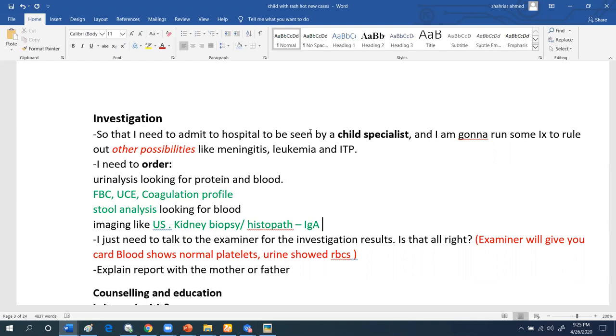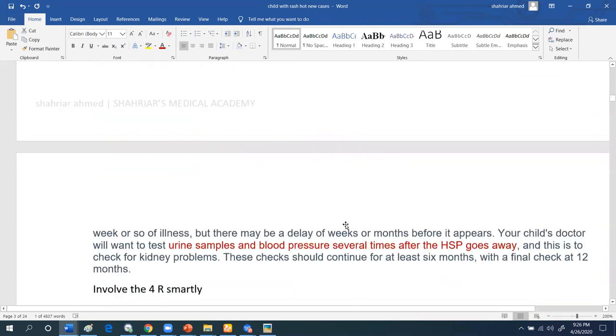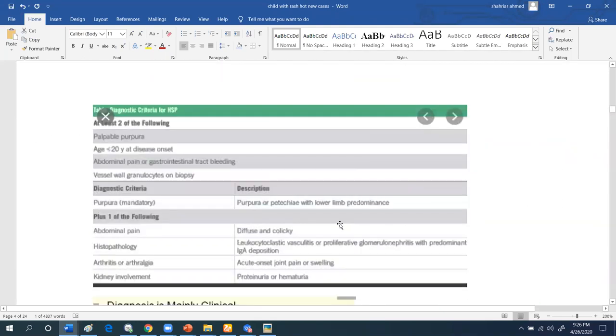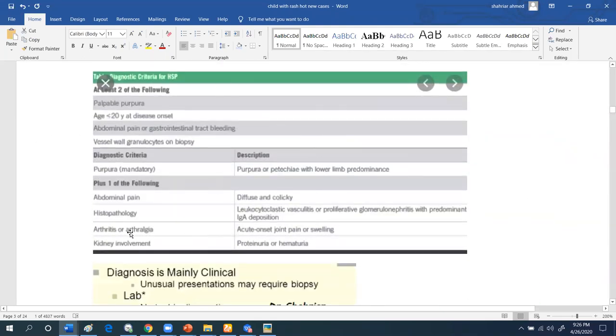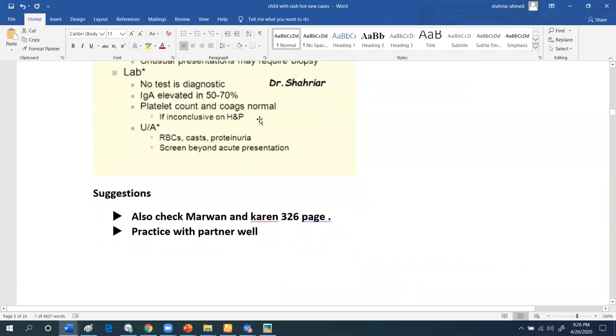Is everyone clear about the investigation? So a new thing to add. And you should mention why you want to do kidney biopsy, for IgA. The examiner will understand this doctor is very smart. All right, so these are certain extensions. That's why I put some of the references. This is the diagnostic reference. Another one that was mentioned everywhere is clearly missing in a lot of areas. So also check in Marwan, also check in Karen, and practice with your partner. At least practice every case 2 times.